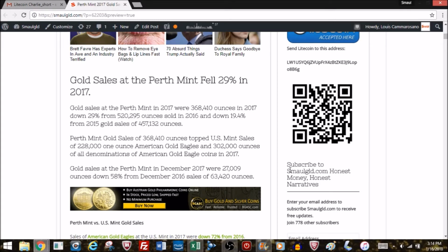of 457,000 ounces. However, as we mentioned, the Perth Mint gold sales of 368,000 ounces did top the U.S. Mint sales of 228,000 1-ounce American Gold Eagles. And if you add in the 1/10, 1/4, 1/2, and the 1-ounce American Gold Eagles, the U.S. Mint still fell short of the Perth Mint sales total of 2017. They sold just 302,000 ounces worth of American Gold Eagles. However, if you do add in the 99,500 American Gold Buffaloes, the U.S. Mint can say that it sold more gold than the Perth Mint.